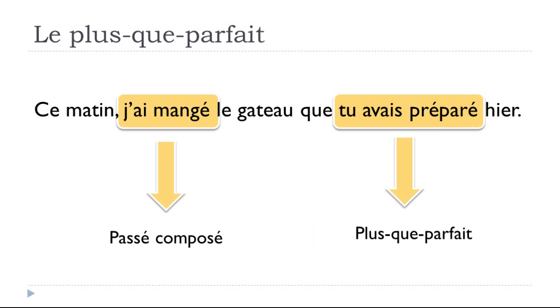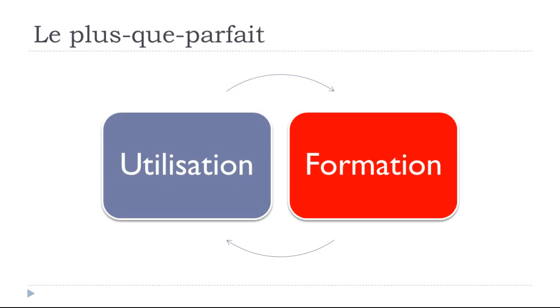Okay, so that's the reason why in the second part of the sentence, you use le plus que parfait, because this action happened before, all right? So it was the past in the past, okay? So let's see now how to construct it.